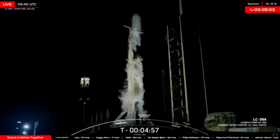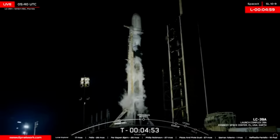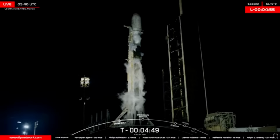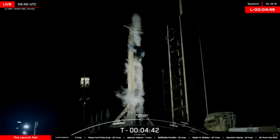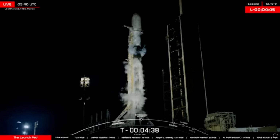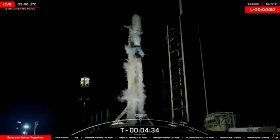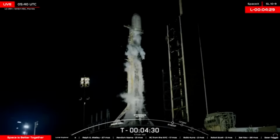There you are looking at a live view of Launch Complex 39A at NASA Kennedy Space Center in Florida, where Falcon 9 is fueled up, ready to go for its return to flight just 2 weeks since the second stage had an unfortunate failure, which caused a little bit of a delay in its flight schedule, but they are back out at the pad. We're going to work on syncing our T0 with theirs. Strongback retract is now underway as they prepare final preparations.